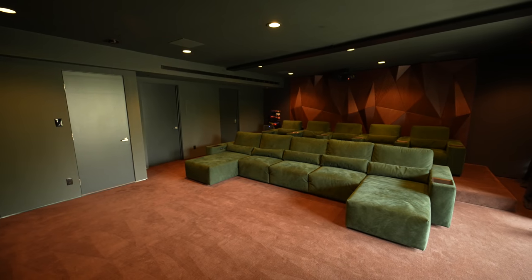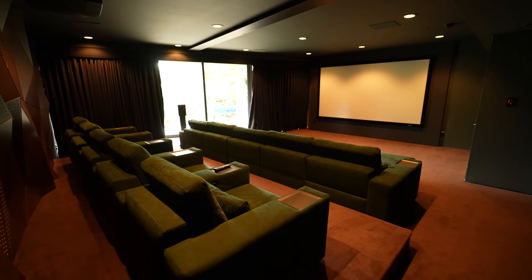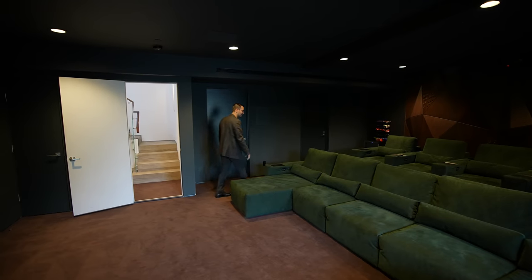Now let's take the stairs and go check out the lower level where we have the movie theater. All right, let's tour the last floor. We have the movie theater here. What I like about this space is it's tucked nicely underneath the home, so it's away from all the bedrooms and common areas. We have the screen positioned on this side, comfortable seating.